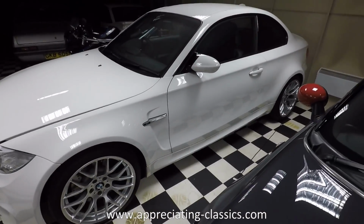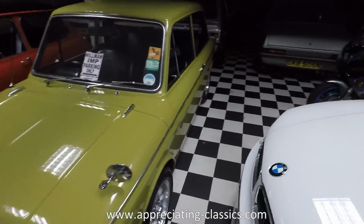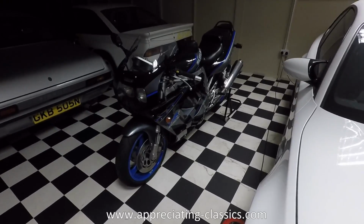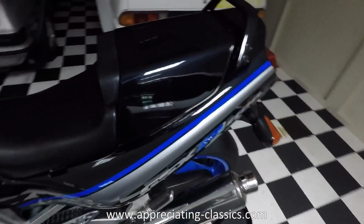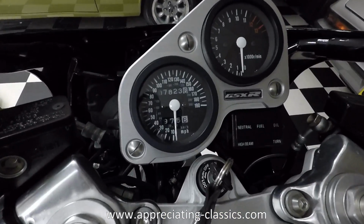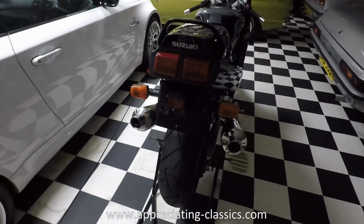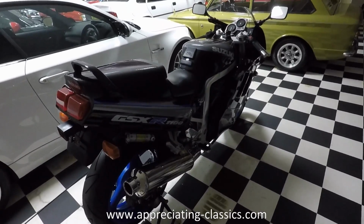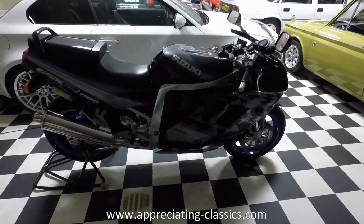These aren't supplied by Appreciating Classics, but fantastic car. And then here again, not supplied by us, but we did pass this on to the customer because it was a local vehicle. Very rare now to find a non-modified GSX R1100M, and especially with low mileage. This one has done just 7,000 miles and is unmodified. Like I say, that's pretty much unheard of now. These were all turned into street fighters, so again a very good investment. We now just need to find a blue and white one to go next to this, but the condition is phenomenal.